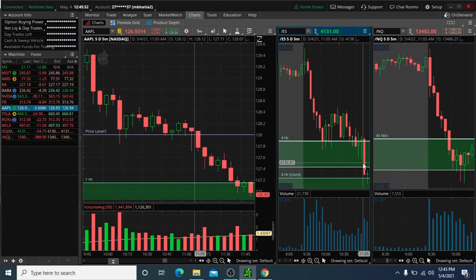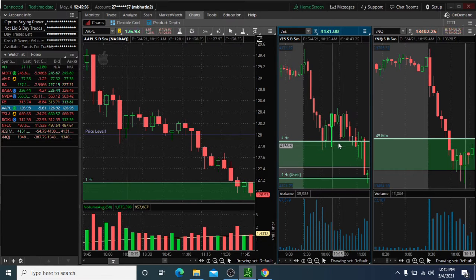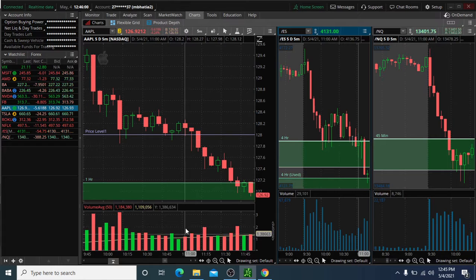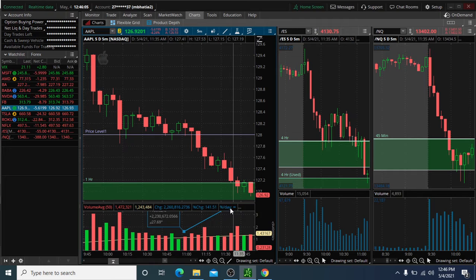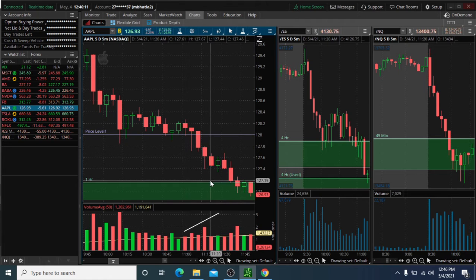Look at this candle on ES. Huge red candle. We just broke through 4 hour demand. This is what I was waiting for on Apple. Look at what happens to the volume. Let me just highlight this for you. Look at this. Volume starts to increase now. So now our sellers are clearly present, and they're willing to take us lower.